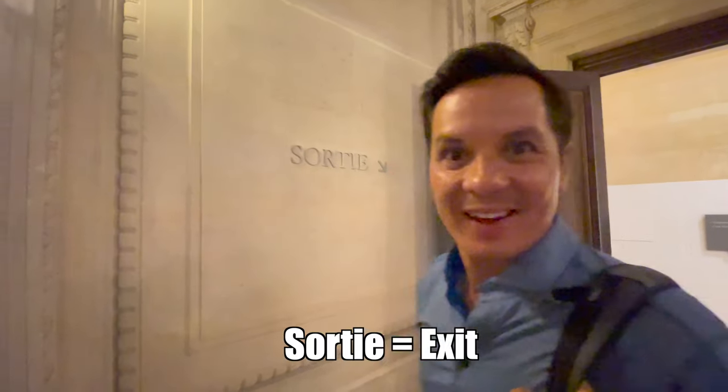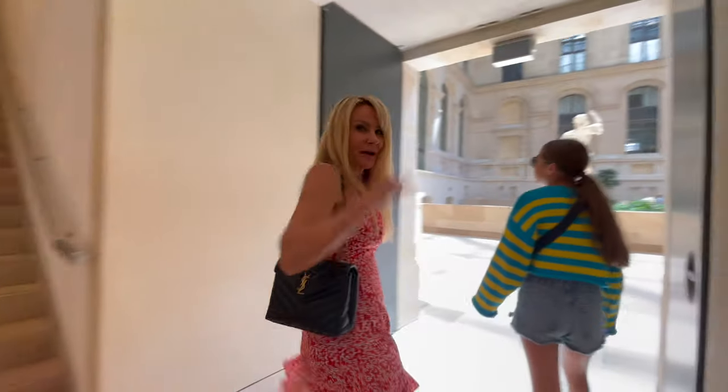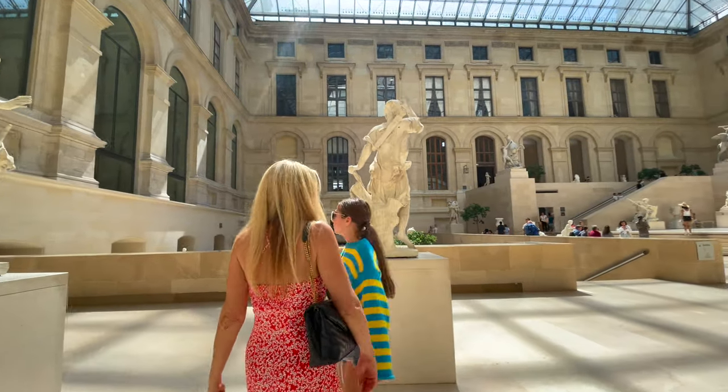Finding our way out was no easy feat, but just look for the signs that say sortie. Just to let you know, the Louvre is massive, and it's going to take you a little bit of time before you can actually exit.